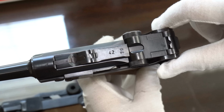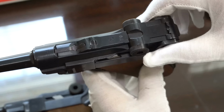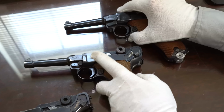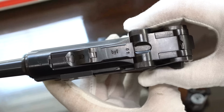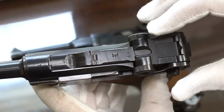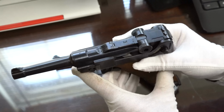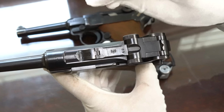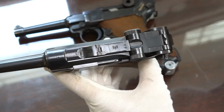Like, for example, this is the 42 code made by Mauser. You'll also see S42. Very rare to find, but we've sold KU Lugers that are DWM marked. Most of them, however, are BYF. And all of them, I believe, all of them came from the Mauser factory. But even the DWM, when DWM went out of business, they sent all their parts, their leftover parts, to Mauser.